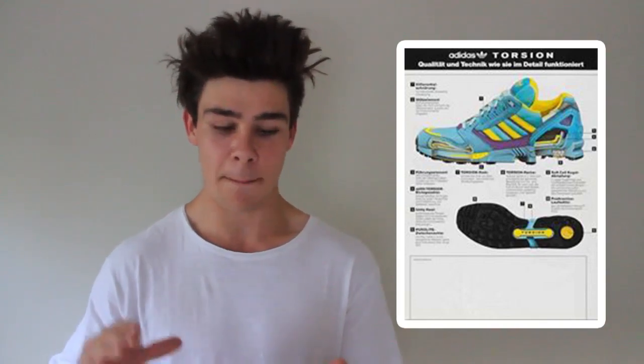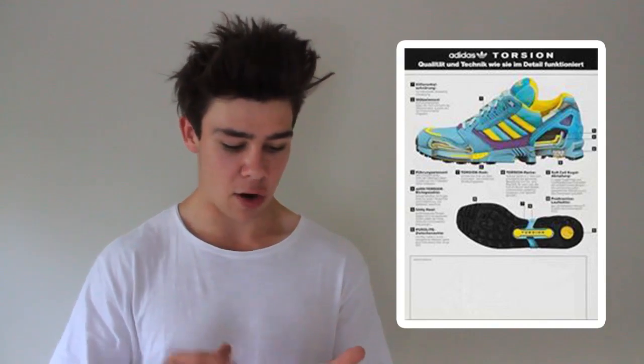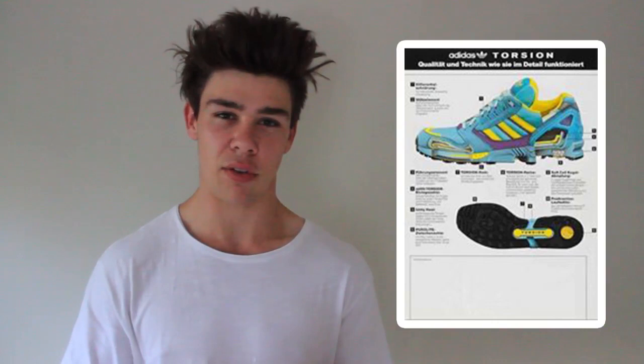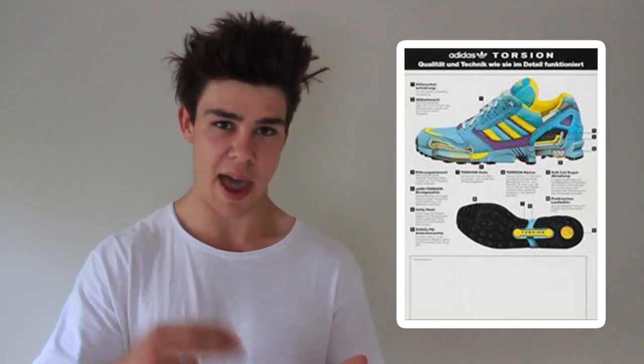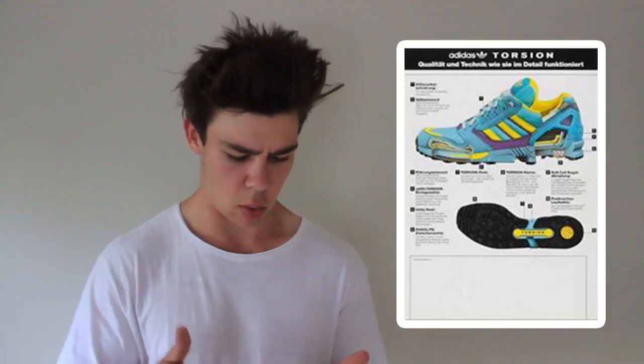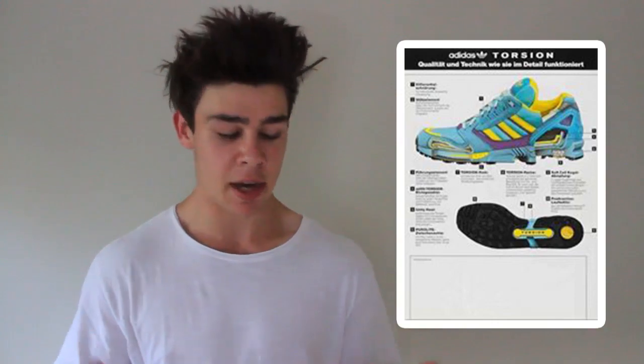Overall, another not bad advertising campaign here. The Torsion, not playing around with that early concept of Boost. I do like that, and I thought that was interesting for you guys to see that aspect of Boost technology, if you will, in an early shoe. Probably a 3 out of 5. Again, middle of the run, nothing too exciting.